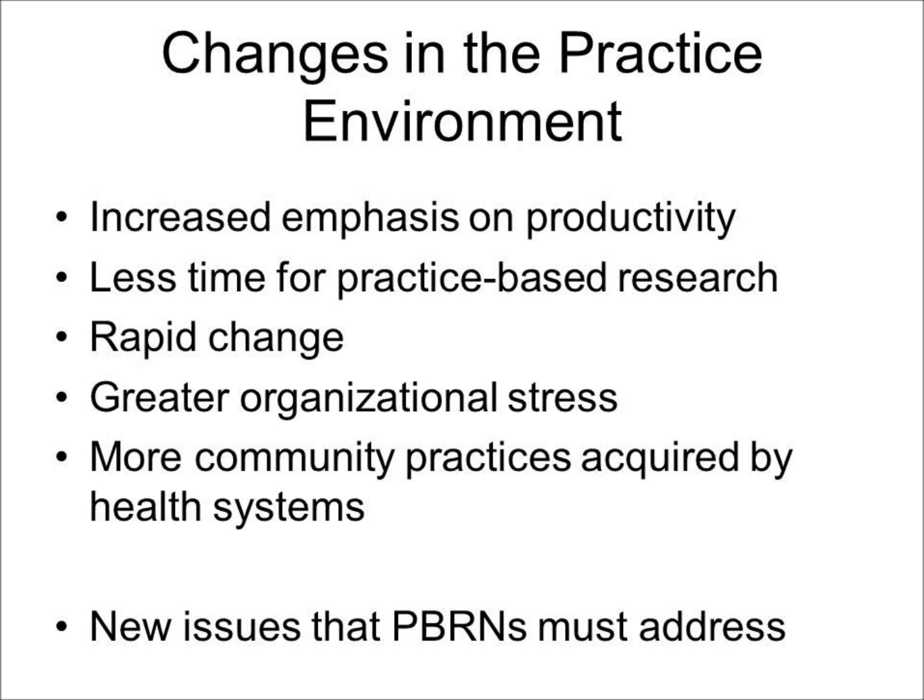And so by necessity, I think it's important that we begin to help practices meet their needs and, as PBRN leaders, give more back to practices in return for their investment in practice-based research. So there are new issues that PBRNs, I think, really must address if we want to continue to be successful moving forward as the health system continues to change very rapidly.